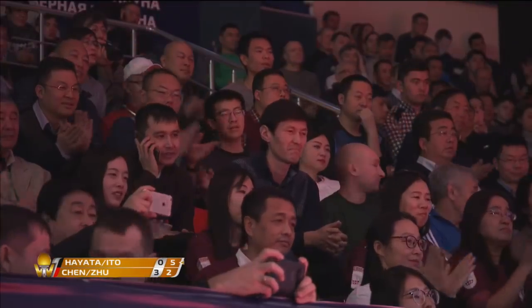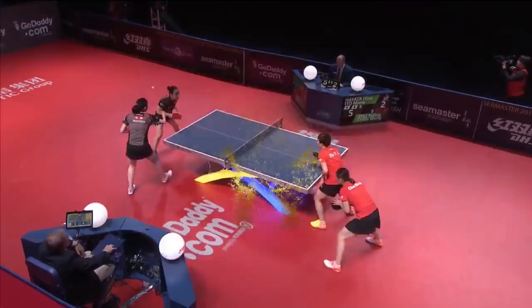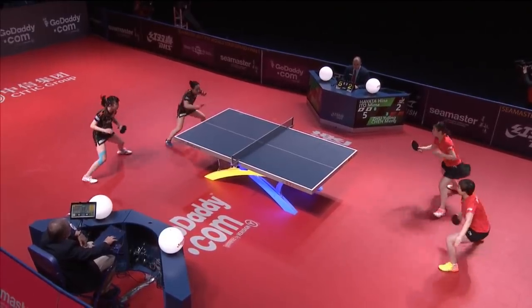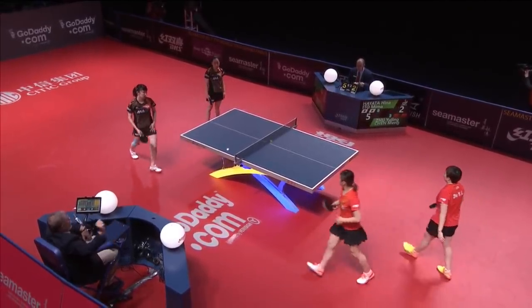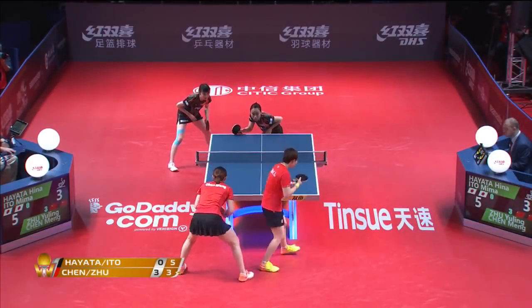3-5. The ball completely slipping off there on that last ball. Some Chinese supporters there in the crowd. Interesting to see Hayata in the punching game with the backhand, sort of matching Ito's game. We see that from time to time.